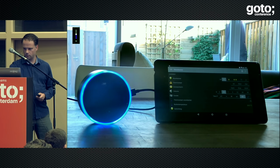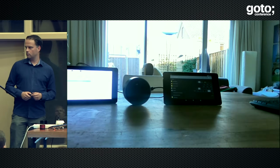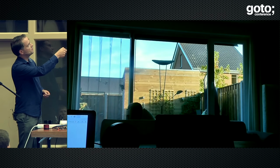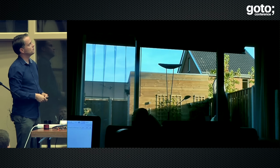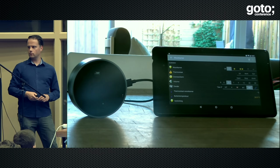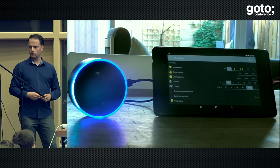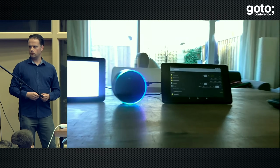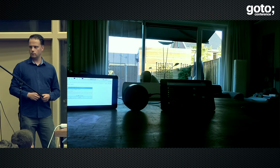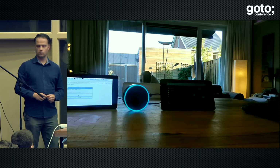Screen. Sending that to IFT. So you can see his sunscreen coming down. Hey Amazon, trigger close the sunscreen. Sending that to IFT. Hey Amazon, turn on all the lights. Okay.